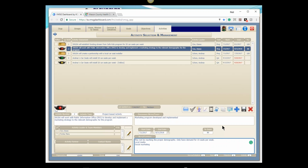Number two, maybe they lost the resource and they haven't been doing the marketing, so they're not able to get out there. In one case, if in fact we're doing the job, but we're only seeing 15 car seats a week demand, we've maybe overestimated with 20. So we're going to adjust the plan down at this point to 15. In the other case where they're not doing the marketing and they need to bring a new resource on board or something, then we're going to make adjustments to the resources. In this case, we're going to add another person in there to do the marketing.